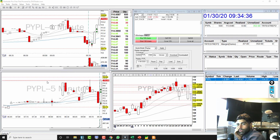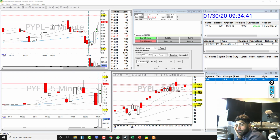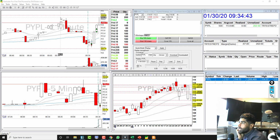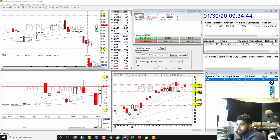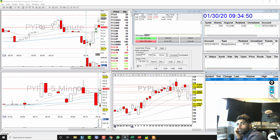That would be interesting. Now it's still in the first 5 minutes. Possibly it can be a really good 5 minute opening range breakup as well. That's a possibility. I should have sold some here in this big move. That was a really good move. I should have sold some.